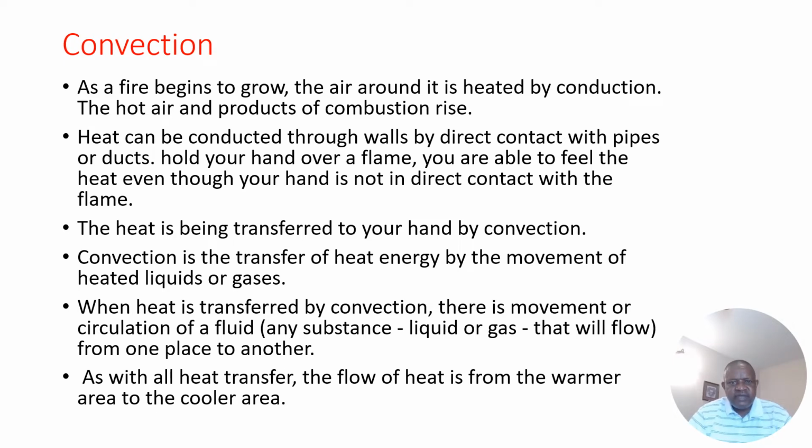Convection. As a fire begins to grow, the air around it is heated by conduction. The hot air and products of combustion rise. Heat can be conducted through walls by direct contact with pipes or ducts. Hold your hand over a flame, and you are able to feel the heat, even though your hand is not in direct contact with the flame. The heat is being transferred to your hand by convection. Therefore, convection is the transfer of heat energy by the movement of heated liquids or gases.